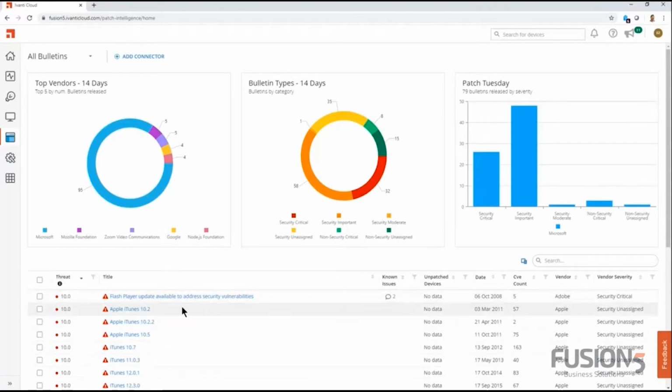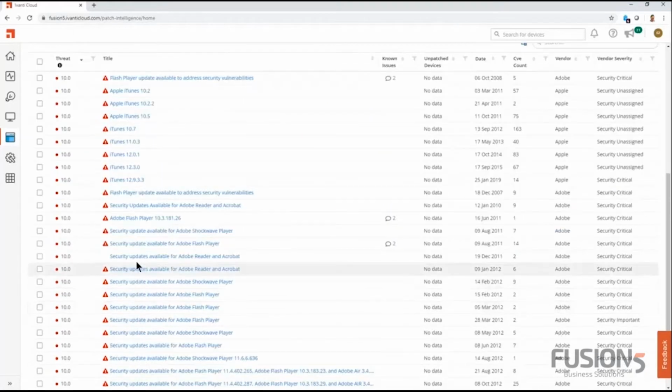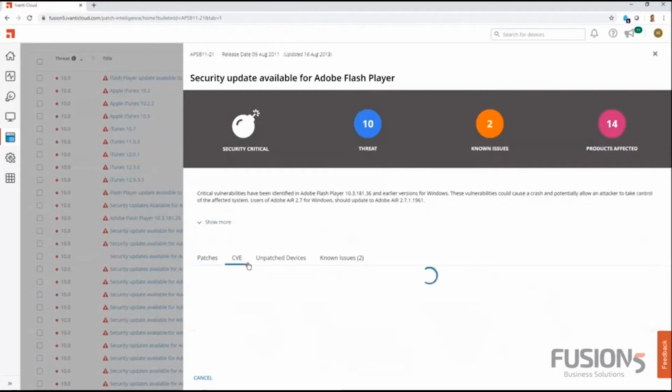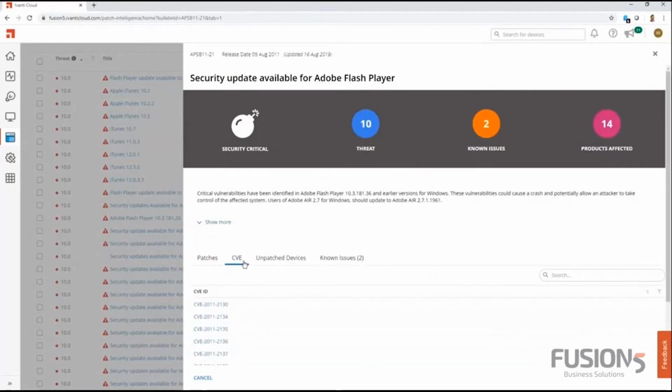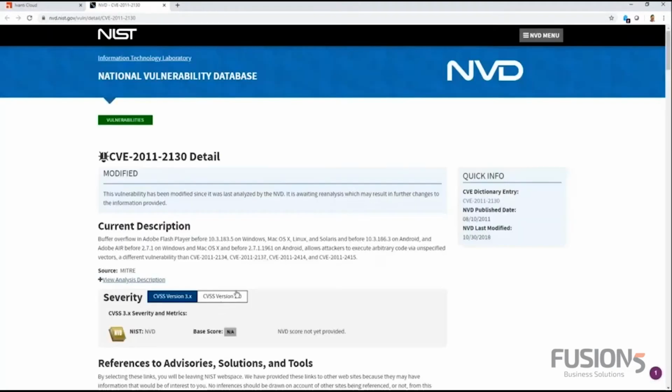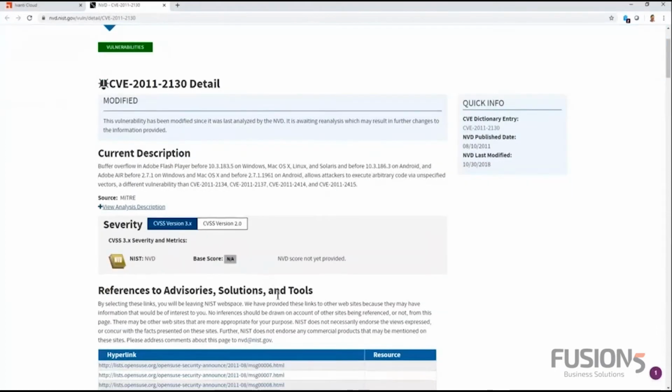What's really nice about this is, let's have a look at an Adobe Flash vulnerability. In the one place, I can not only view the patches themselves, I can also look at the CVE, which is the vulnerability bulletin. I can click in here, and it's going to take me to the vendor, to the National Vulnerability Database. And this is what the compliance officers care about. They don't really care about applying the patch.